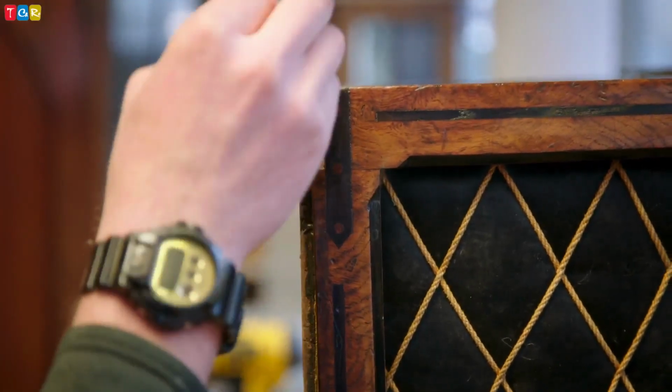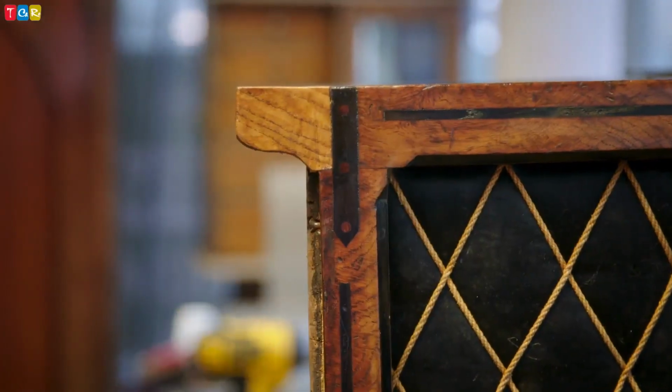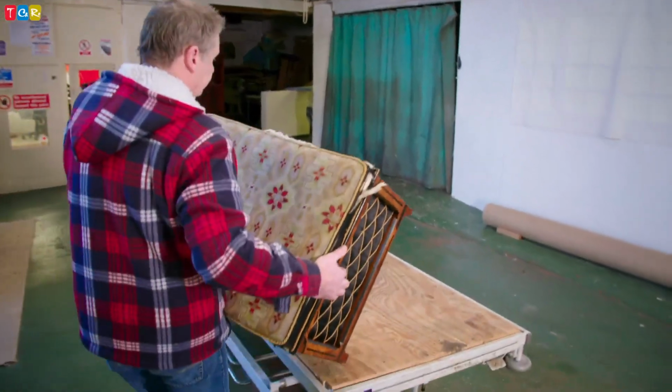Some wood stain darkens the new veneer to match the rest of the ottoman. And then we're going to have to build up a few layers just to get it right. So now it looks original, it looks aged, so I'm really happy with them. I think that's spot on.